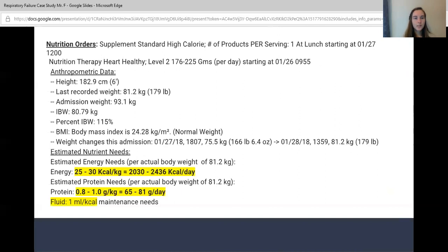His estimated energy needs, I put as 25 to 30 kcals per kilogram, so that's back to that normal range because now he's of a normal weight, and I didn't need to lower them when he was still in that overweight category. Also, I want to promote a stable weight. I don't want him to lose any more weight. And that ended up being 2,030 to 2,436 kcals per day. His estimated protein needs are 0.8 to 1 gram per kilogram, 65 to 81 grams per day, and his fluid needs are 1 milliliter per kcal.